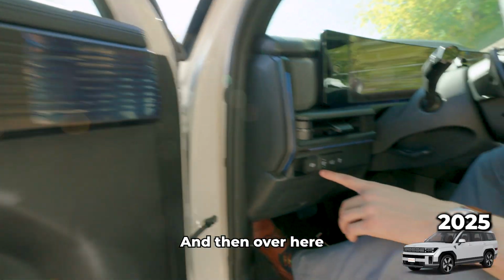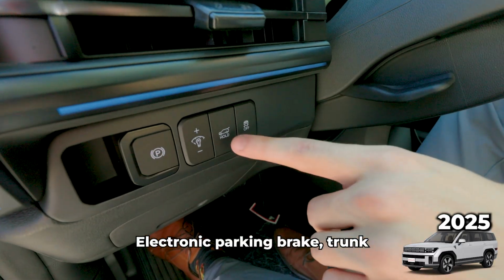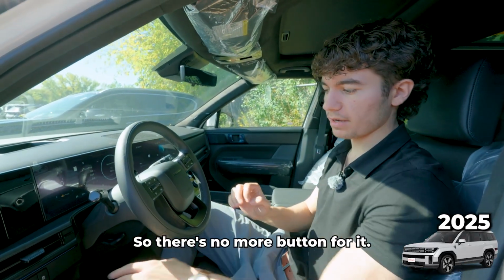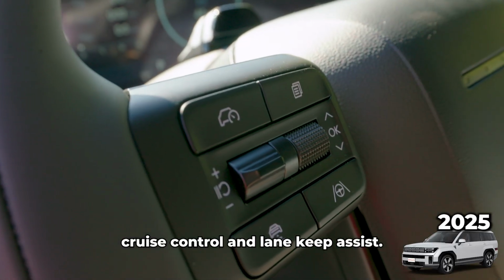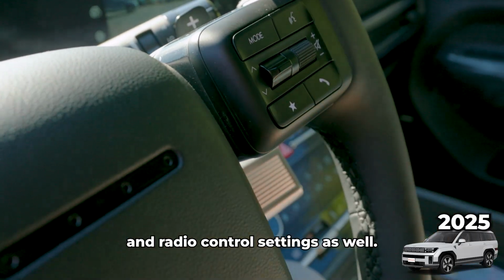And then over here, again, very similar layout. We have the brightness for our screen, electronic parking brake, trunk, and our traction control. Your lane following assist in the newer models is automatically turned on, so there's no more button for it. And then as for our steering wheel, they just swapped the two around. So now on your left is your adaptive cruise control and lane keep assist. On the right is your phone control settings and radio control settings as well.